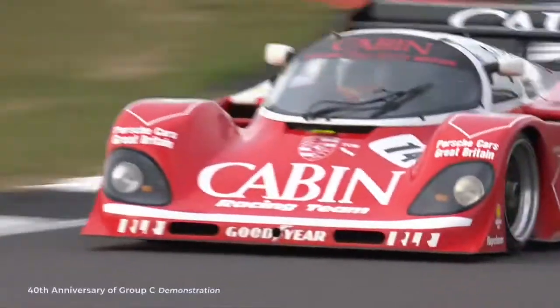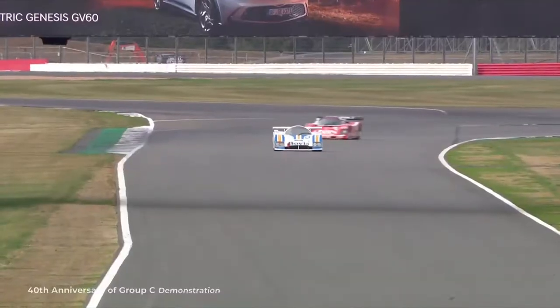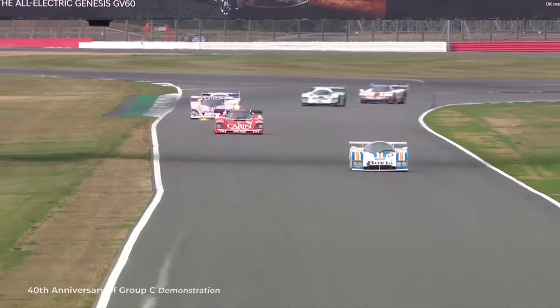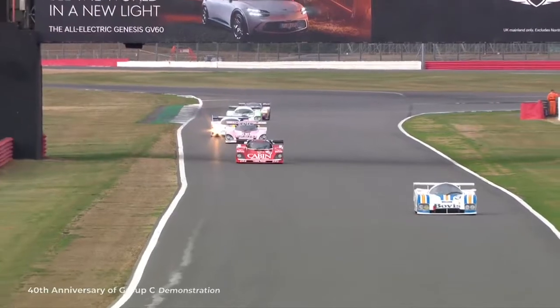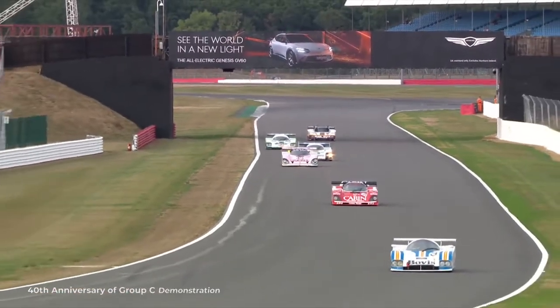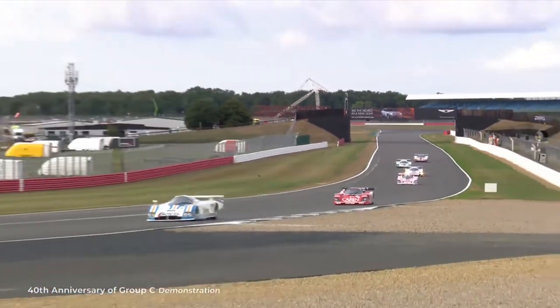So, final few moments on track for Derek Bell, sharing the car that he drove in period for GTI Engineering. Derek Bell was always as much in demand then as he is now, and not just for his skills as a raconteur, but for his skills behind the wheel.